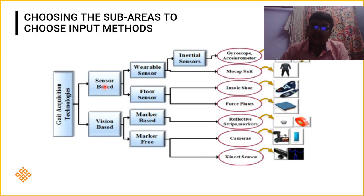So here gait acquisition techniques are divided into sensor based and vision based. Sensor means wearable sensor and floor sensor, by keeping the sensor above the floor. So force plate, insole shoes, wearable sensors. The suit which is going to be worn, or it can be a gyroscope, or any kind of accelerometers in order to check the position of the knees or the legs. Wearable means a full suit. Floor sensors can be floor plates, or soles provided inside the shoes or slippers.